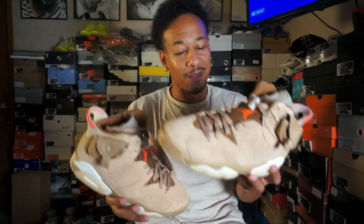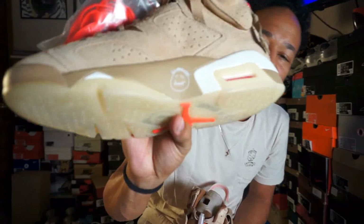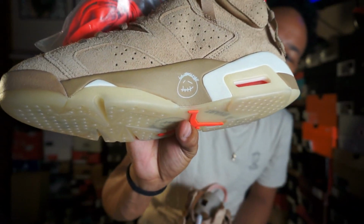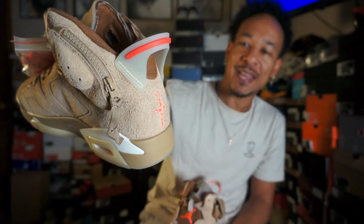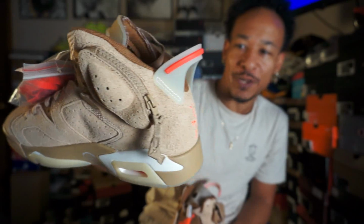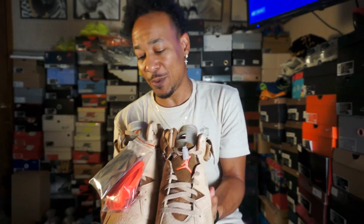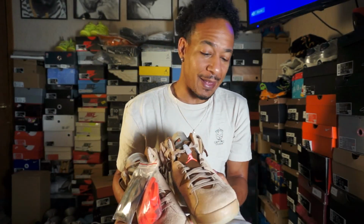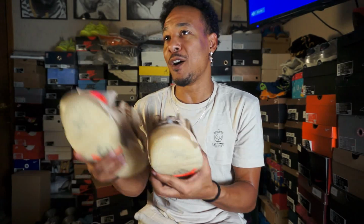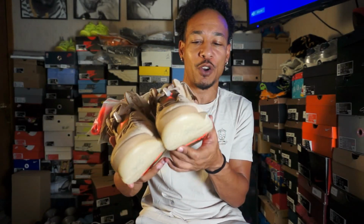But oh, look, check out that old Cactus Jack on the inside right there. That's dope. That back tab, I wonder if that back tab is glow in the dark as well. I'm gonna do an on foot. So we're gonna take these out, see what they feel like on foot, and then with the sun situation, I'm gonna charge them up and try to give you a little glow in the dark action.